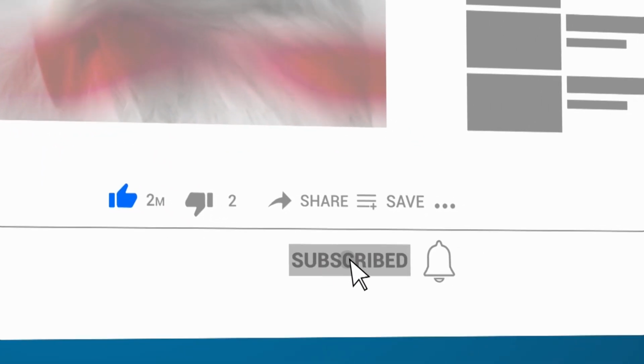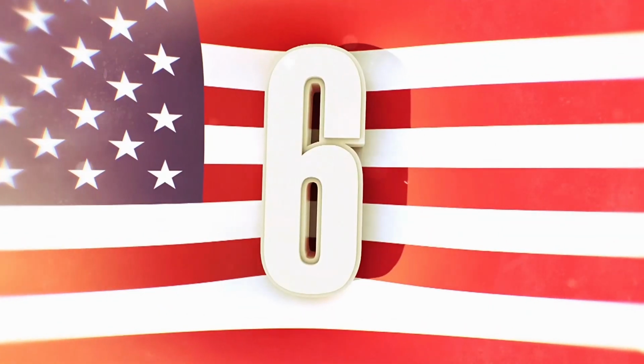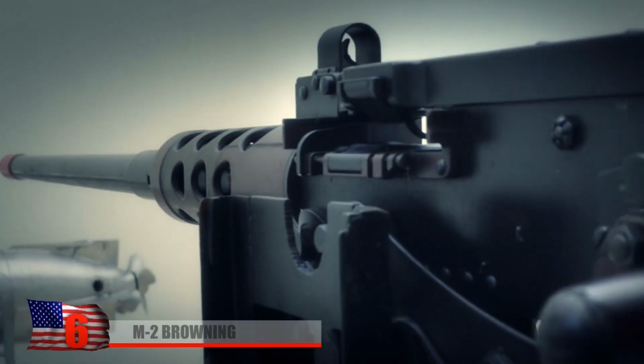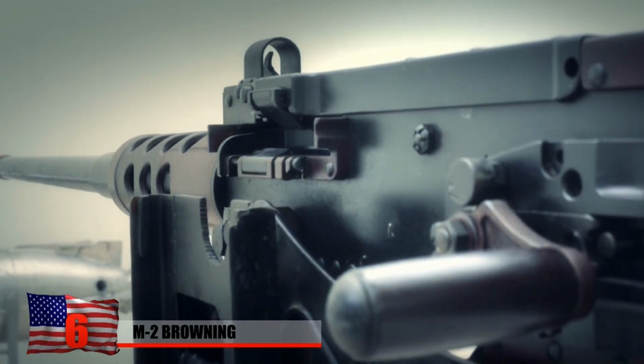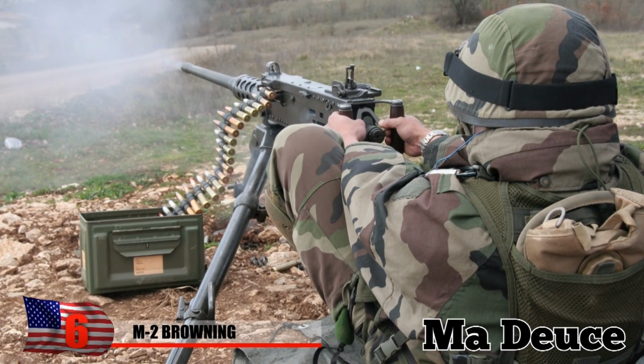Now, let's move on to number 6, the M2 Browning. 6. M2 Browning. It's time to review a weapon that's been beyond reliable for the US military. This 50 caliber machine gun has earned the nickname Ma Deuce.